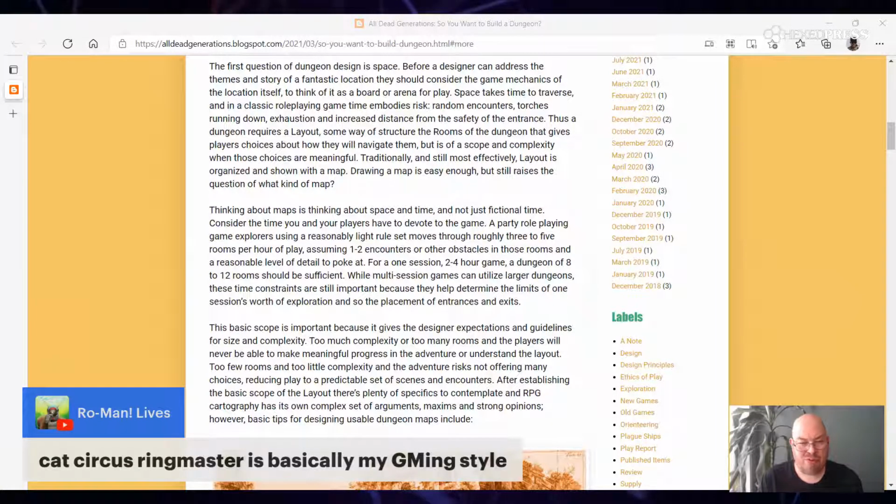Space takes time to traverse, and in a classic role-playing game, time embodies risk: random encounters, torches running down, exhaustion, and increased distance from the safety of the entrance. Thus, a dungeon requires a layout, some way of structuring the rooms that gives players choices about how they will navigate them, but is of a scope and complexity where those choices are meaningful. Traditionally, and still most effectively, the layout is organized and shown with a map.